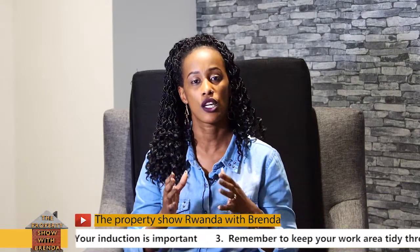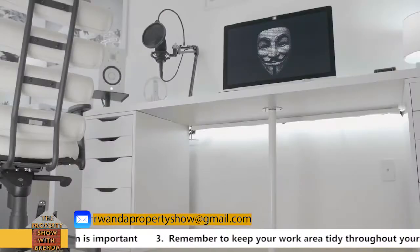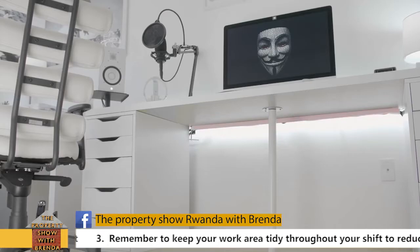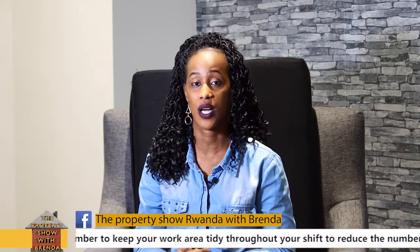So make sure that it's comfortable, you have enough lighting. Let it be in the morning, let it be in the noon, let it be if you're working at night. Make sure that the lighting is enough and you can adjust it depending on how you want it.